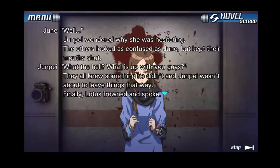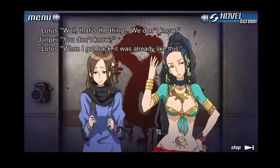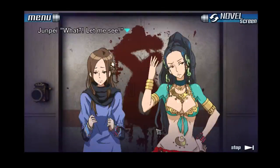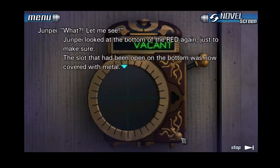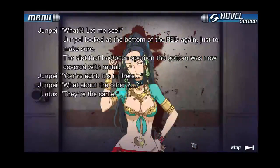Finally, Lotus spoke. Well, that's the thing. We don't know. You don't know? When I got back, it was already like this. There was no one else here. That means I was the first one back, but the missing parts were already back in the red. What? Let me see. Junpei looked at the bottom of the red again just to make sure. The slot had been open at the bottom and was now covered with metal. Wait, which part? This part right here? You're right. It's in there. What about the other 2? They're the same.